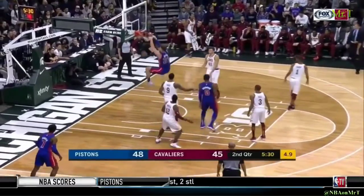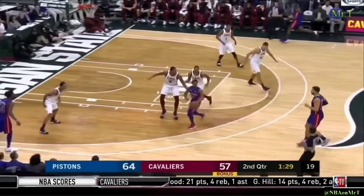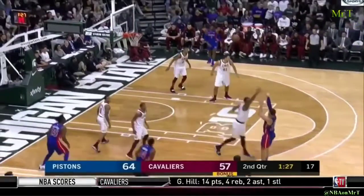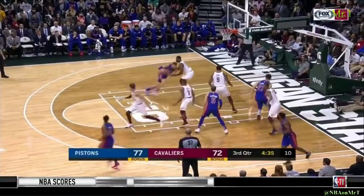Nice move. Yeah, this guy. He can score, we know that. If Dwane Casey wants him to be a passer, a facilitator, a guy that can get the ball and do a whole lot with it. Blake, 11 of 17 from the field, 29 points.